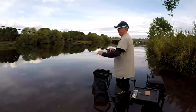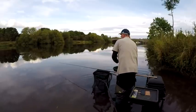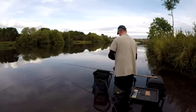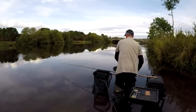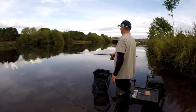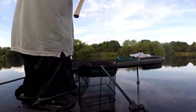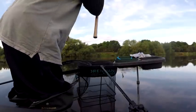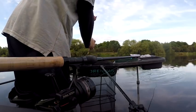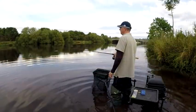I'm using a little size 18 maggot hook at the moment. Perfect for this type of fishing. So if I really got them going on tears, I'd change to a 16, a slightly wider gape. This fish swirling in the swim again now for the bait. Perch have got it, everybody eats them.